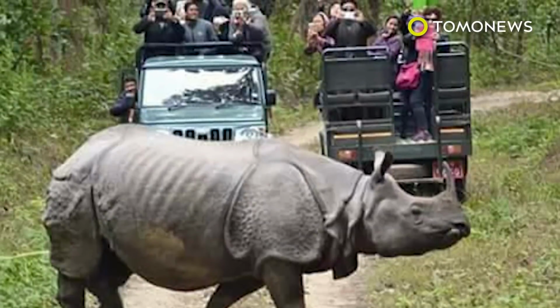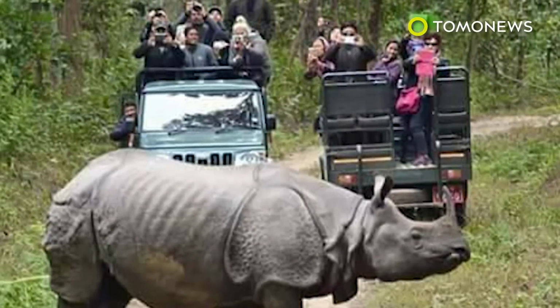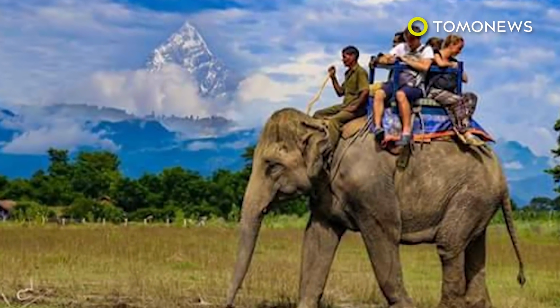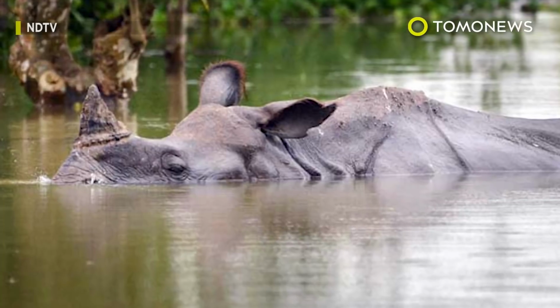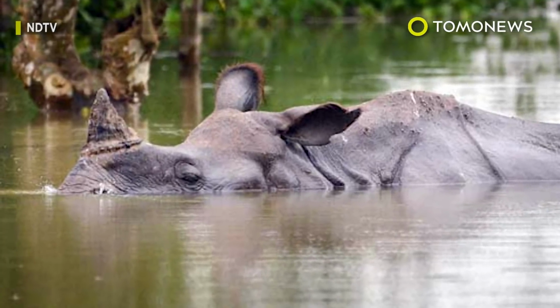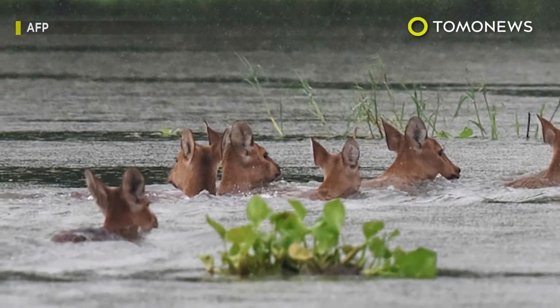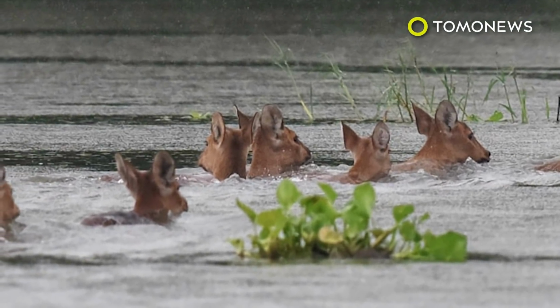Chitwan National Park is home to more than 600 rhinos and elephants, and fared much better than another park in India's Assam state, which was also beset by floods. Kaziranga National Park has the world's largest population of endangered one-horned rhinos, but the animals had to be moved to higher ground after floods submerged nearly 90% of the park in water.